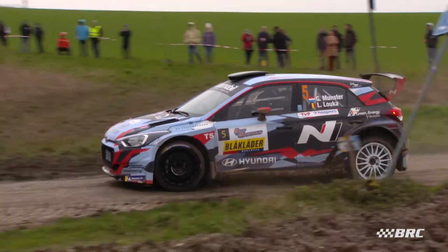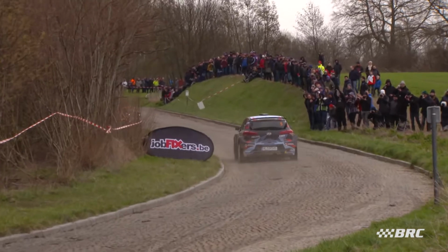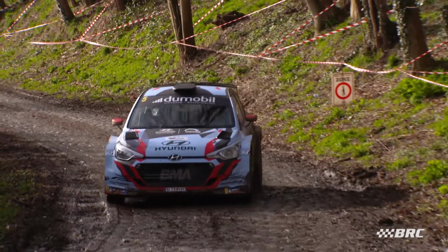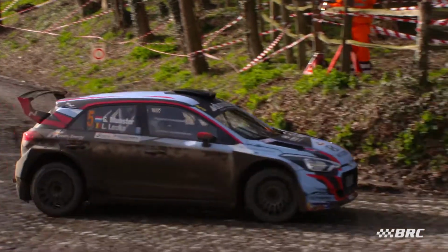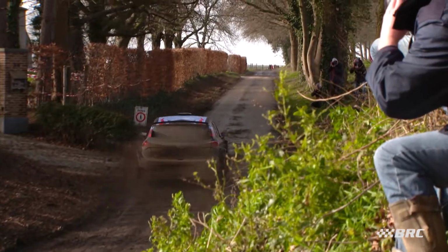Grégoire Munster is getting to grips with his Hyundai as well. And he's in 6th position with co-driver Louis Lucas. Hyundai made in the workshop of his dad, Bernard, of course.